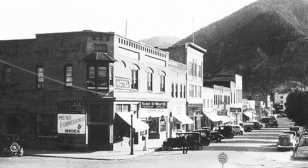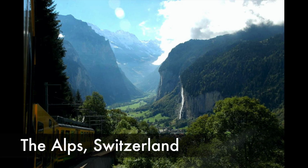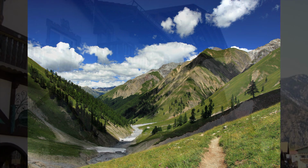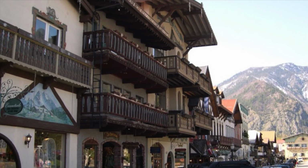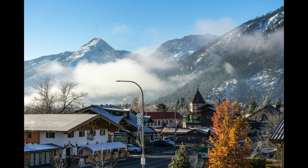But in the 1960s, town leaders had a brilliant idea to attract visitors by redesigning the town to look like a Bavarian or Alpine village. The mountains around Leavenworth reminded people of the Alps in Switzerland, so they thought if the buildings looked the same, it would be a fun place for people to visit and be transported to an exotic foreign location. The city changed its look and even created festivals around the different seasons that attracted visitors, boosting tourism. The plan worked, and today Leavenworth is a thriving town where more than 1 million tourists visit every year.